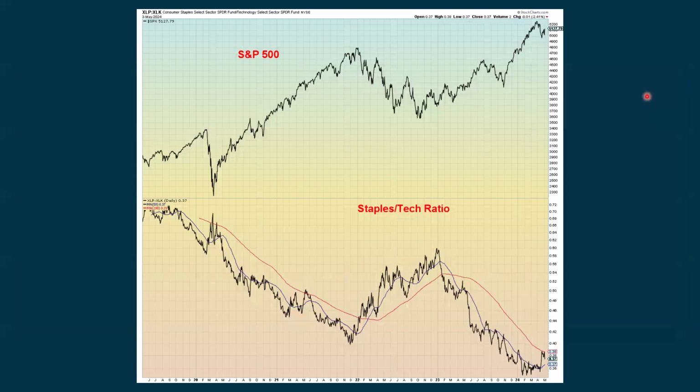And then we keep an eye on the staples to tech ratio. When this is going up like it was in 2022, that means staples were outperforming tech, and that was a difficult year for stocks. When this ratio is going down, that means staples are underperforming tech. Well, that's what they've been doing, but then we saw this spike up, and we're coming up to this moving average.